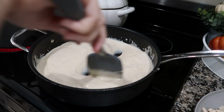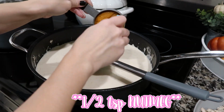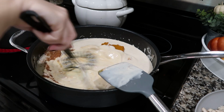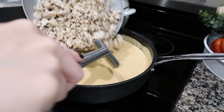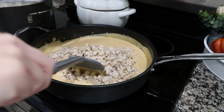I used a 1/2 cup of the pumpkin and 1/2 teaspoon of the pumpkin pie spice. Adjust it higher or lower to however you wanna taste that pumpkin. I will use a whisk at this point. Do not use a metal whisk in your pots and pans, just save yourself that trouble. I have a plastic whisk, and then add the chicken back in and heat this. That's all you're doing, is heating it through.